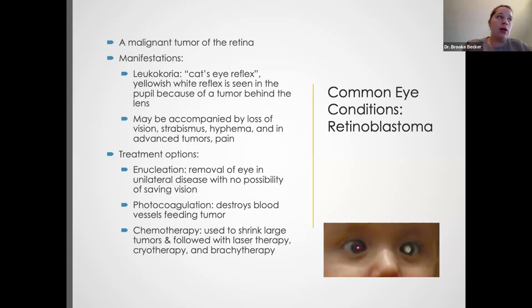Treatment option is removing the actual eye if there's no other ability to save vision on that side, where it has really progressed.